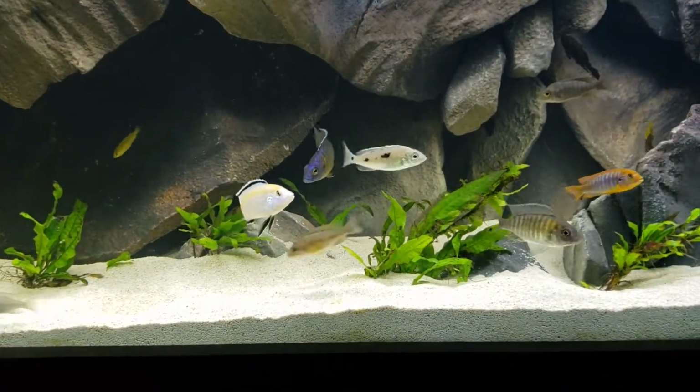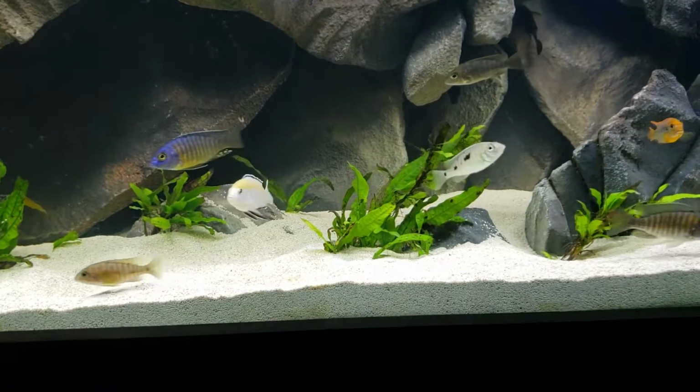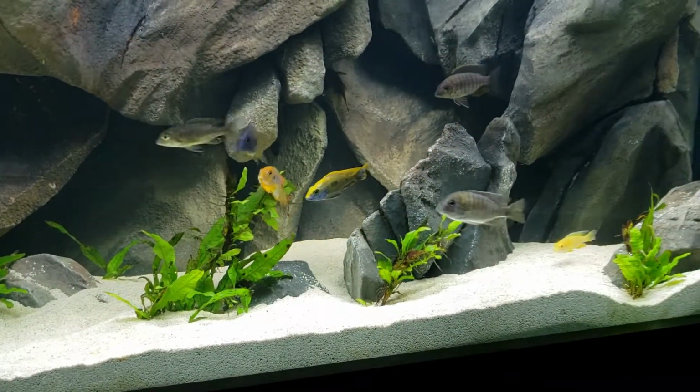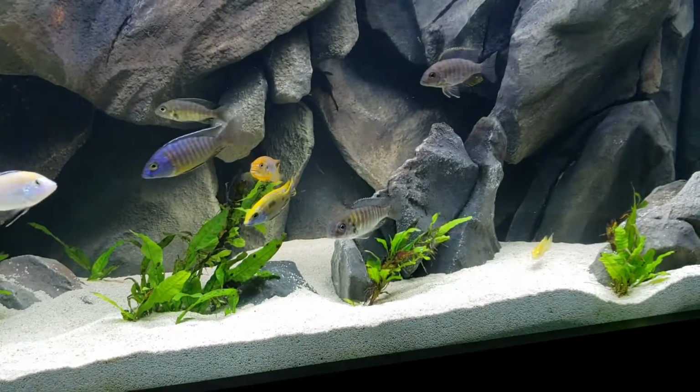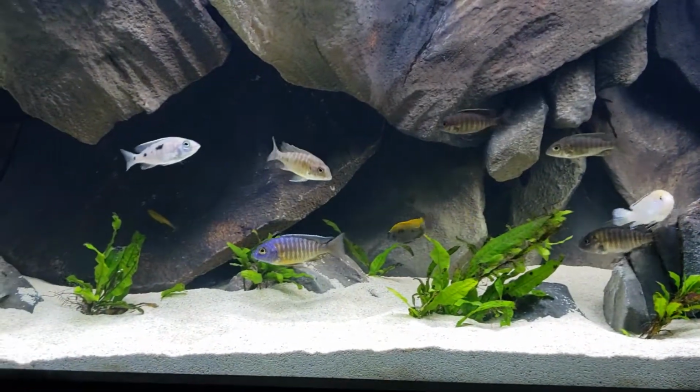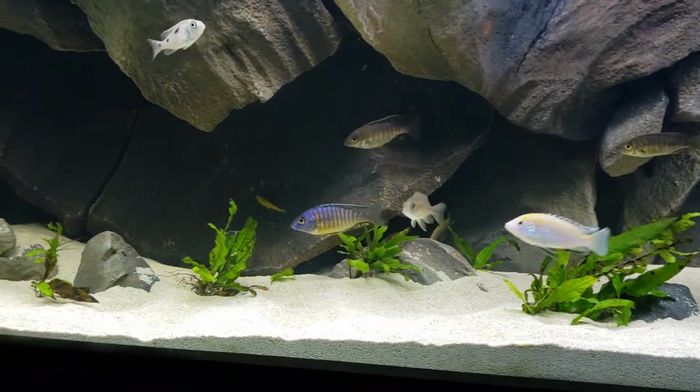A lot of them are still young. They're just starting to really color up, some of them anyways. I've got some more time on the others. But overall, they've been getting along fairly well, so we'll see how that goes.